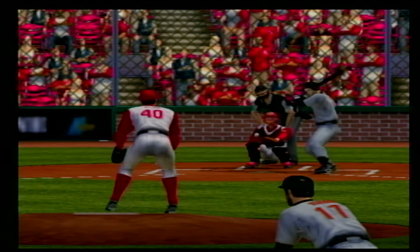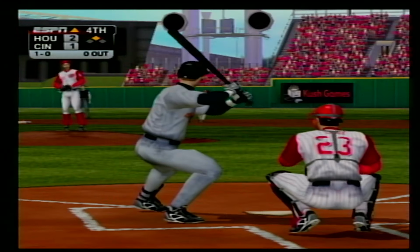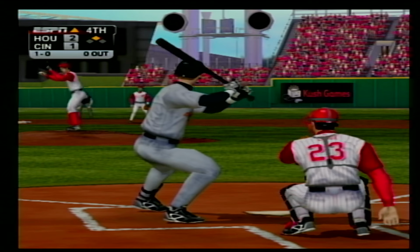First pitch on the way. Just missed with the fastball. Ball 1. Stand up straight, will you, Bagwell?